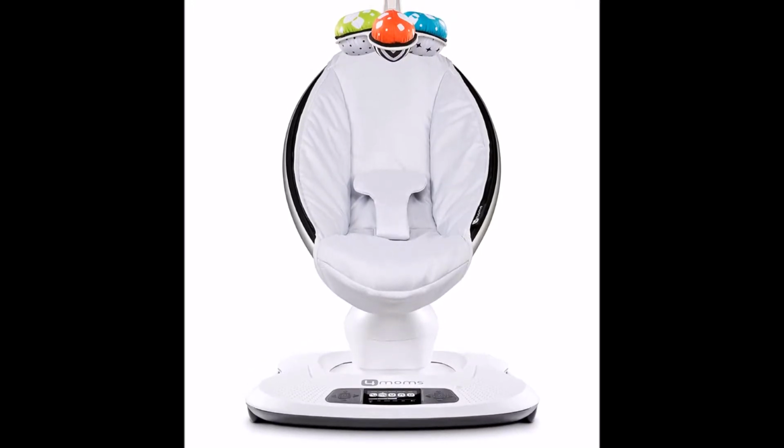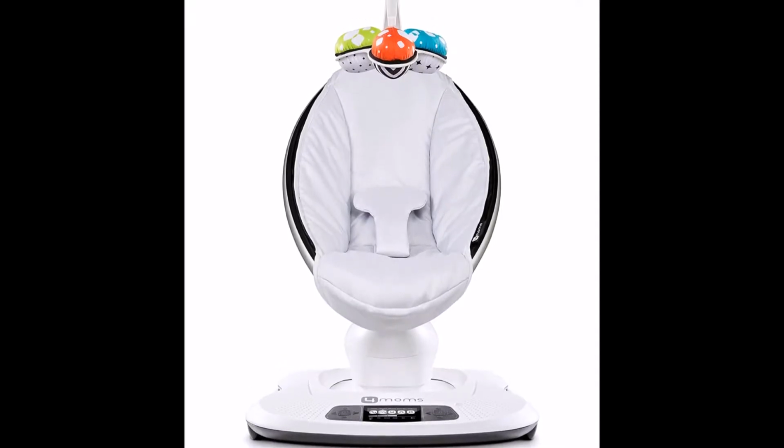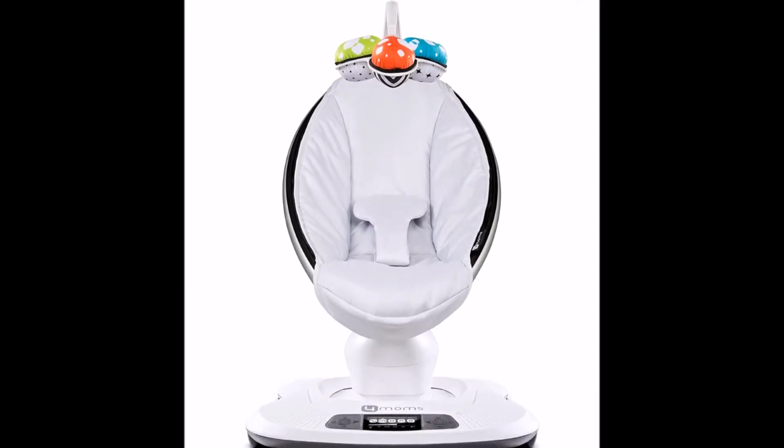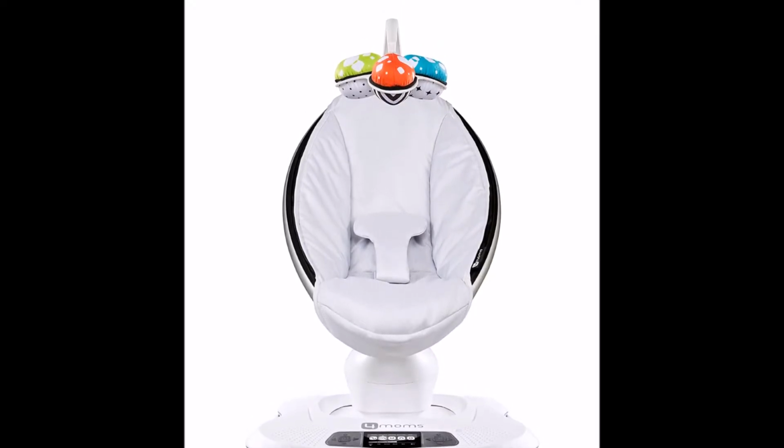Bluetooth enabled, control motion and sound. Adjustable seat recline. Easy to remove, machine washable seat fabric. Overhead toy mobile with reversible toys.